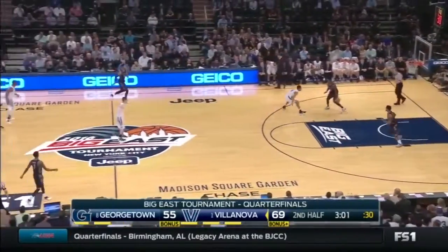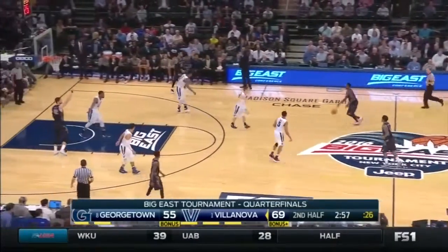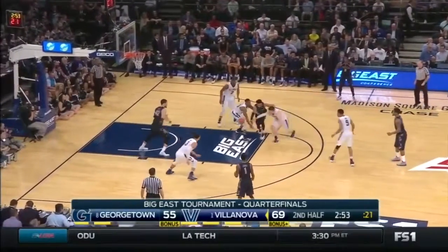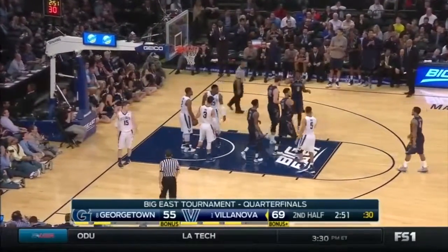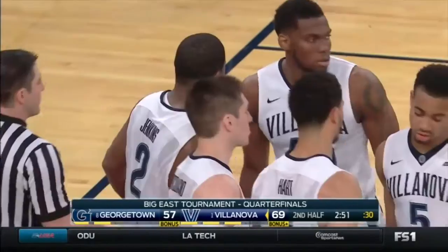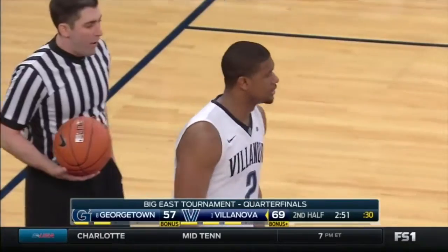14-point lead. Villanova looking like they're going to avoid that cosmic upset here in this quarterfinal game again. As Hayes got it in the foul. The foul, a reaching foul. The foul is called against Jenkins.